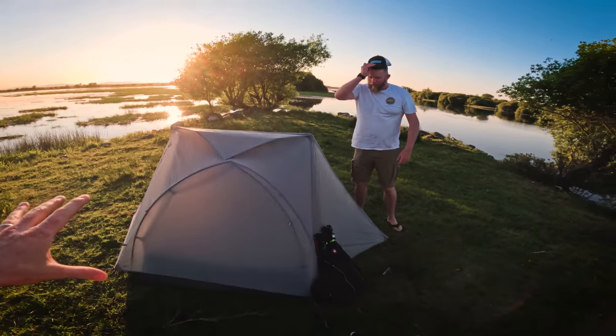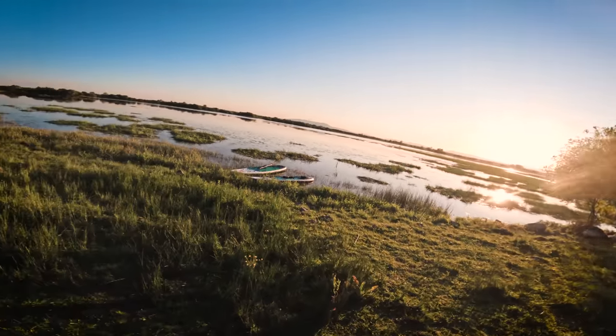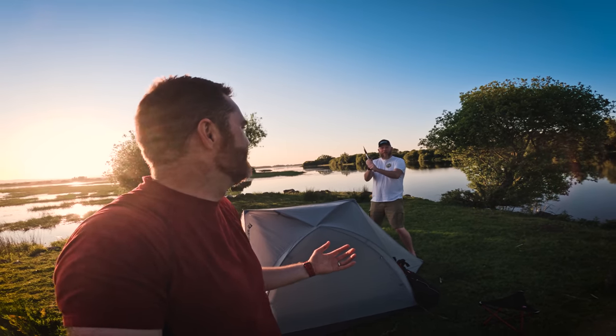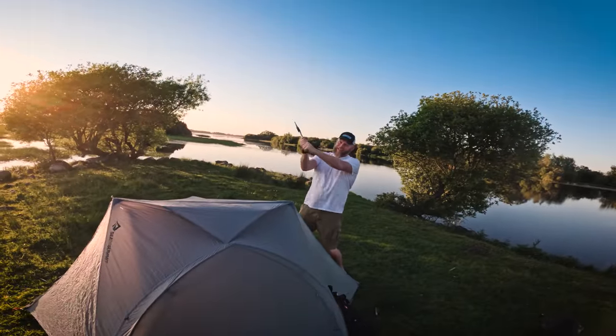Look at this campsite all set up. Glorious sunshine. Our plan, once we get some food, is to go out for a paddle, go out on the water for sunset. And you're just standing there with an axe. I'm trying to chop midges from the air.